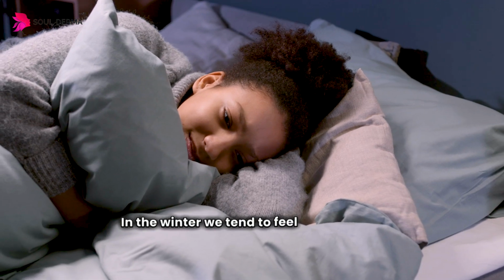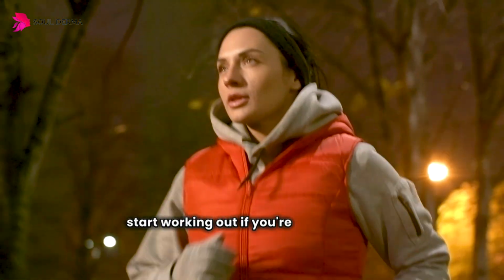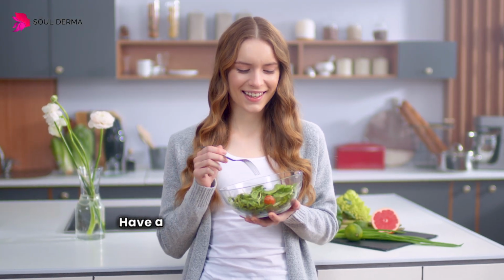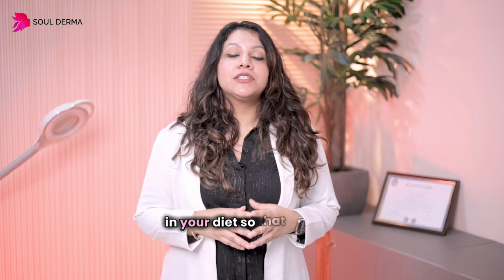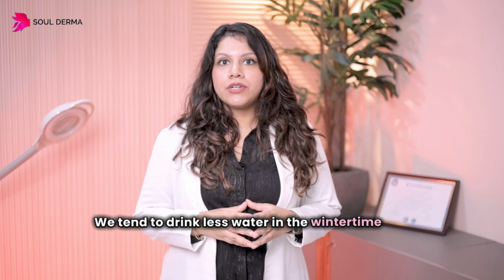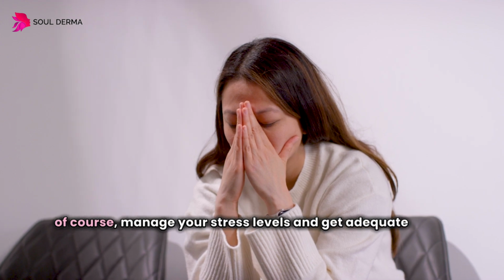In the winter, we tend to feel a little lazier, so make sure you are still continuing working out or start working out if you're not doing so. Make sure you follow a good, healthy diet, have a plethora of fruits, veggies, protein in your diet so that you feel energized. Keep yourself well hydrated. We tend to drink less water in the winter time. And of course, manage your stress levels and get adequate sleep.